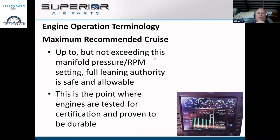Maximum recommended cruise. Remember I cautioned you to be very, very careful on this. This is not maximum continuous power. Maximum continuous power is the power setting that the engine can run at full rich 24/7, 365 days a year. Just everything forward, although some engines may have a 5-minute limit, but that's maximum continuous power. I'm not talking about that tonight.